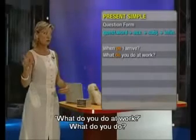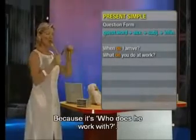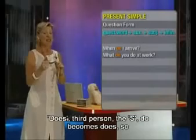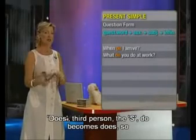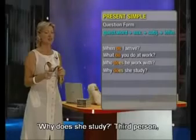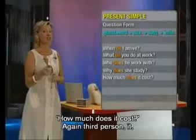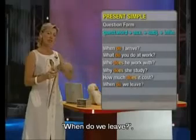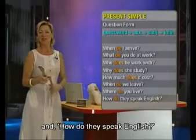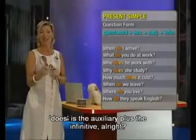What do you do? Next one now, this is important, and we need Mr. Snake, because it's who does he work with? Remember, does, third person, the S, do becomes does. So, who does he work with? Next one, why does she study? Third person. How much does it cost? Again, third person, it. When do we leave? Where do we live? And how do they speak English? Okay, so remember, third person does is the auxiliary plus the infinitive.